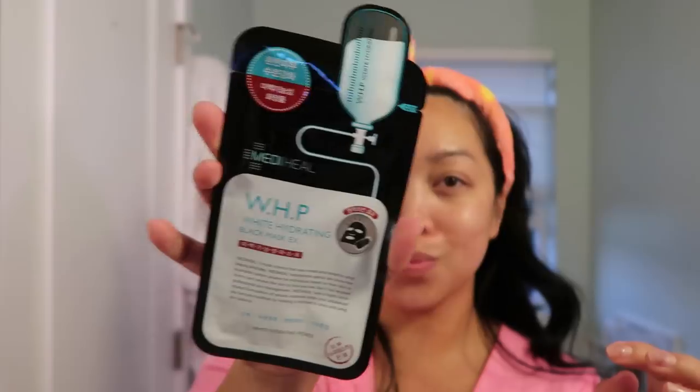Tonight's face mask is a Korean one. It just says white hydrating black mask. How ironic is that? Let's try it. Oh, I think Daddy's home.